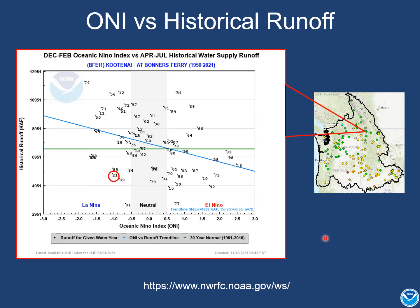Now, these graphs here, they're interesting. These are scatter plots of runoff volumes that occurred for each of these water years from 1950 to 2021. So that's what all these points with the numbers are. Like here, I've got circled this dot with 21. That's 2021, the runoff volume that we received at Bonners Ferry up in northern Idaho. And so those historical runoff volumes, that's the y-axis across the left side here. This green line is the normal that we see.